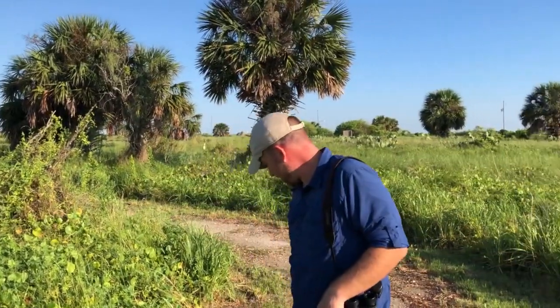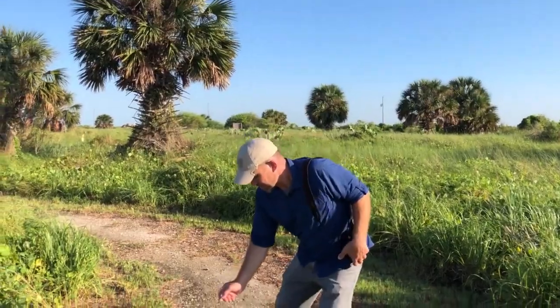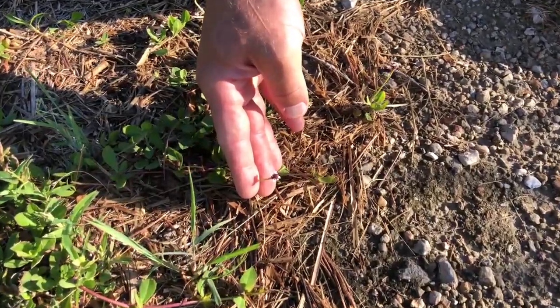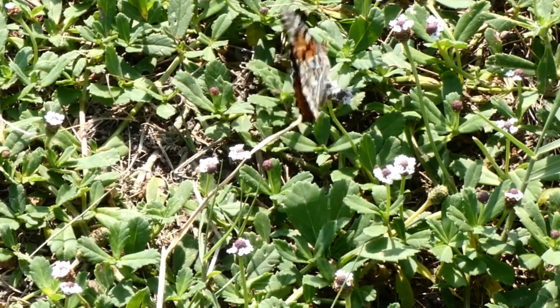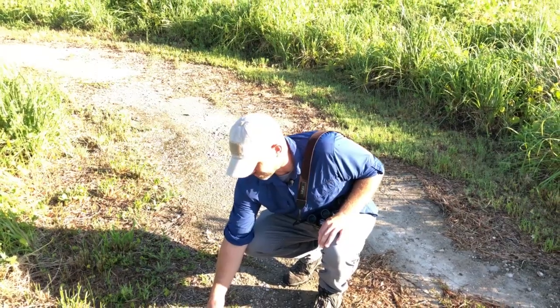Just behind the pennywort here, we have another small wildflower. This one is called frog fruit. This tiny little white flower grows all over the ground here at the preserve and is another wonderful nectar source for a variety of different animals that we have out here at the preserve.